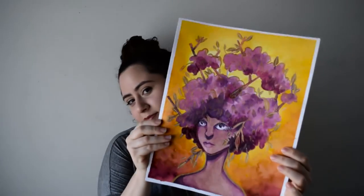Is it. This is the final piece. She is 28 by 35.5 centimeters, or 11 by 14 inches for those of you who use inches. She is also available in my shop, so you can get her physically, this piece of paper that I am holding. Or you can get prints of her, which is her, but not this piece of paper that I am holding.